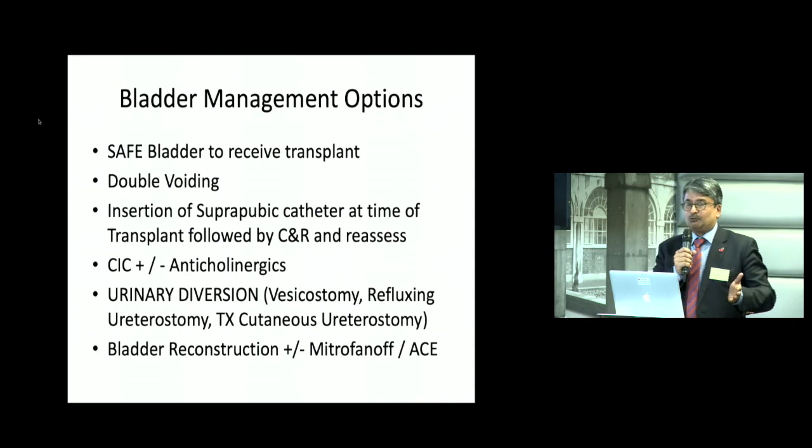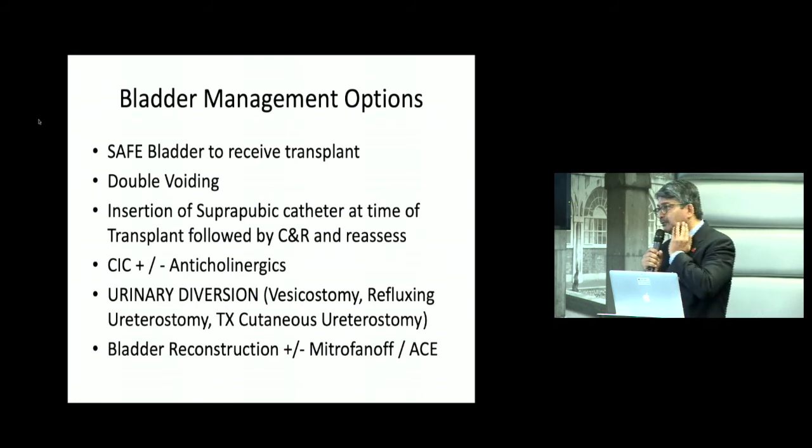There is, of course, a role for offering and advising that the children start clean independent catheterization with or without anticholinergics, depending on what the bladder assessment has shown. Now, urinary diversion, I think it would be fair to say, is not very uncommon in our practice, and we do offer it in selected situations.